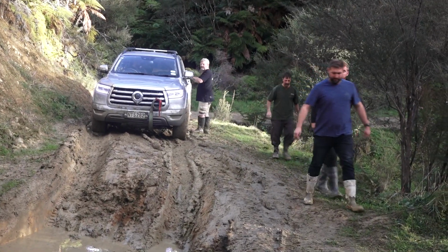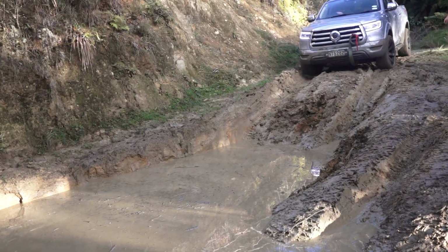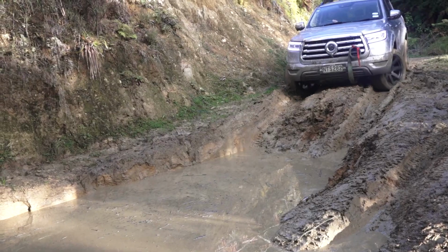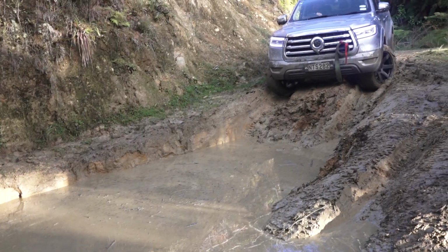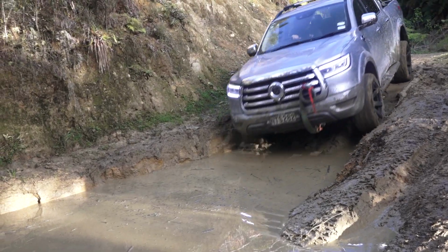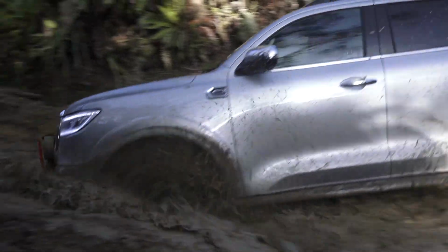So the grey truck's going to attack this, and his wheels have gone the opposite way. His wheels are off to the right too far, and as I said before, there should be a little indicator on the dashboard that tells you whether your wheels are facing forward, right or left. But those road tyres, look at them, they're just spinning.